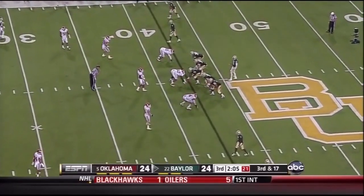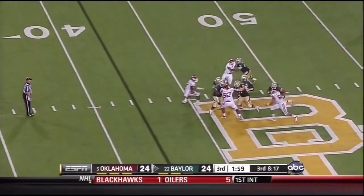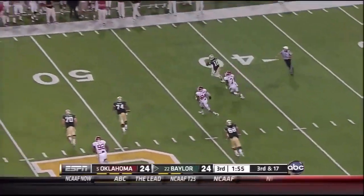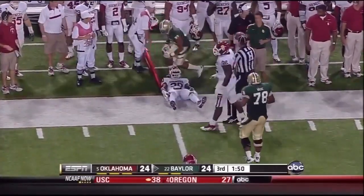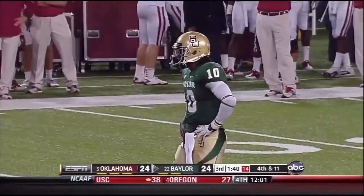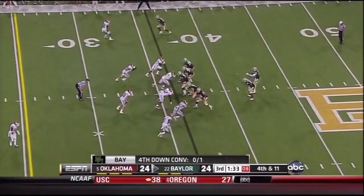3rd and 17, trying to get down to the 25-yard line. Empty backfield for Griffin. Can he get out of that mess? Backed all the way up to his 40. And then he is able to get it complete, but obviously well short as he found Jared Salubi. They are going for it on 4th and 11, I guess in what they consider no man's land of the 36-yard line. Risk reward, will they get it?